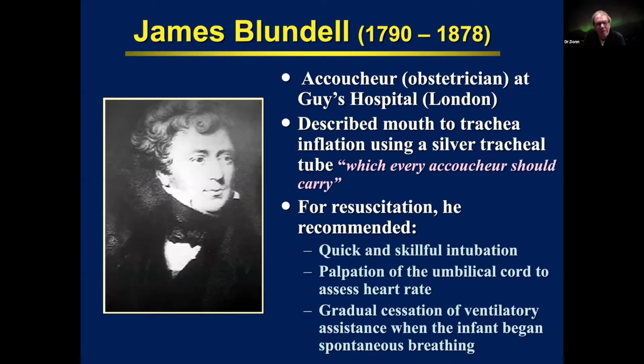Shortly after that, James Blundell came into play. He was an accoucheur, or an obstetrician, at Guy's Hospital in London. Many of you probably know that Guy's Hospital is still in existence today. He described mouth to trachea inflation using, again, a silver tracheal tube, which he said every accoucheur should carry.